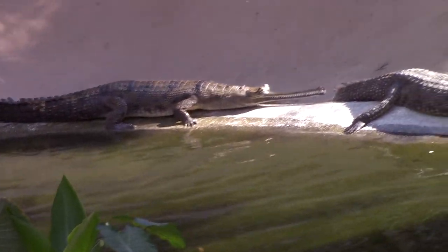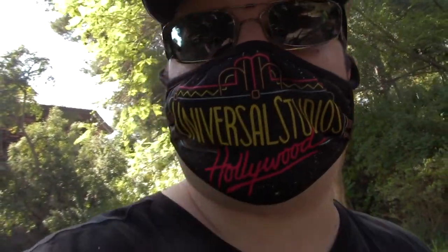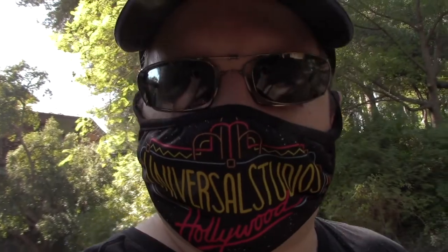Is this the line for the restroom? The time right now is 2:55. Not bad, actually. Still got some animals to see while we're here, so let's go check them out.